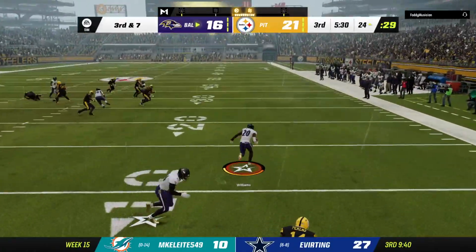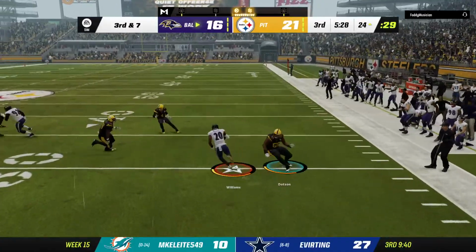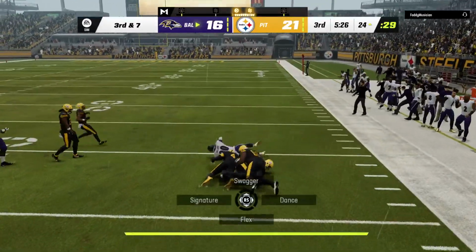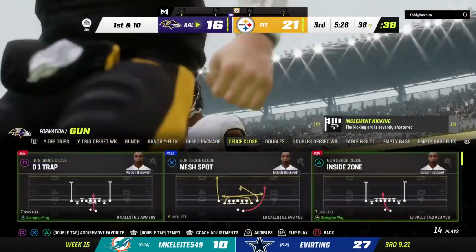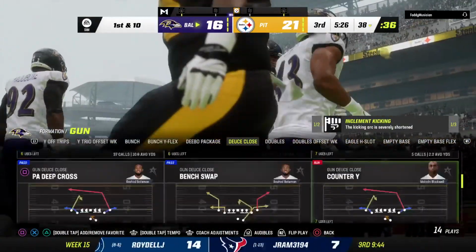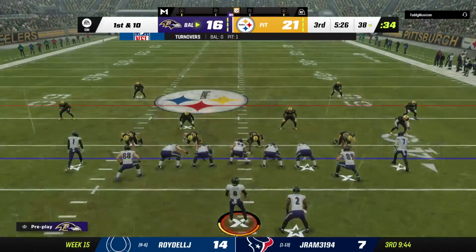That's into a crowd and intercepted. Picked up by Marcus Williams. And the Ravens are going to get the football here as he gets this up to the 38-yard line. So it was a drive that had real promise here to begin the third quarter, but ultimately derailed by the INT.